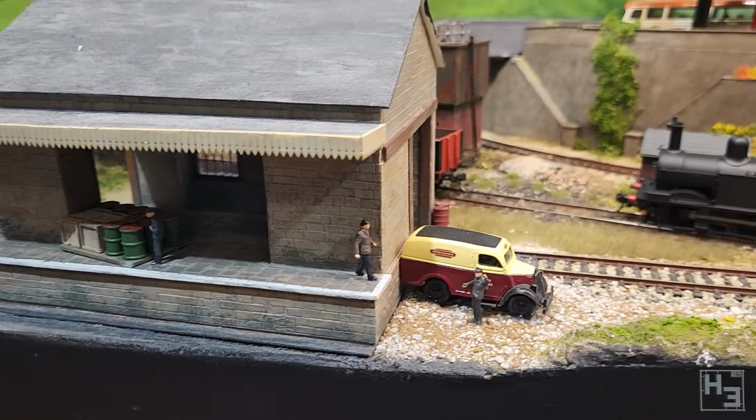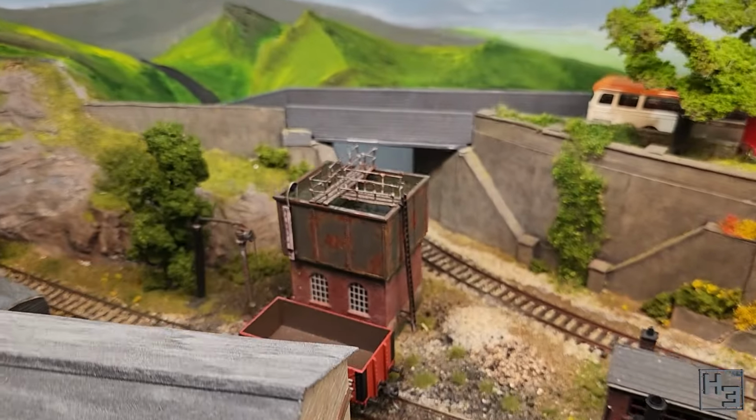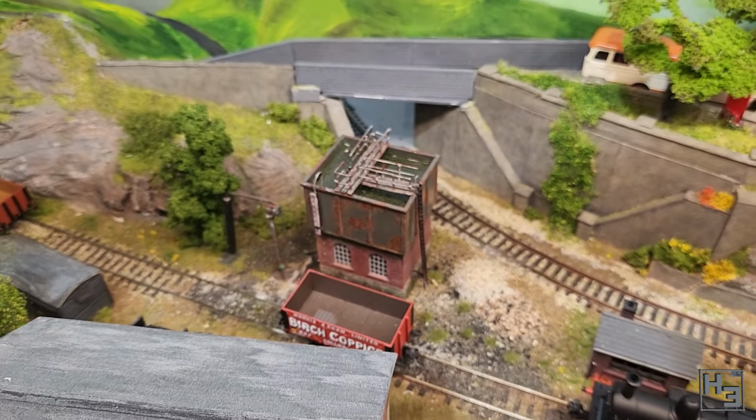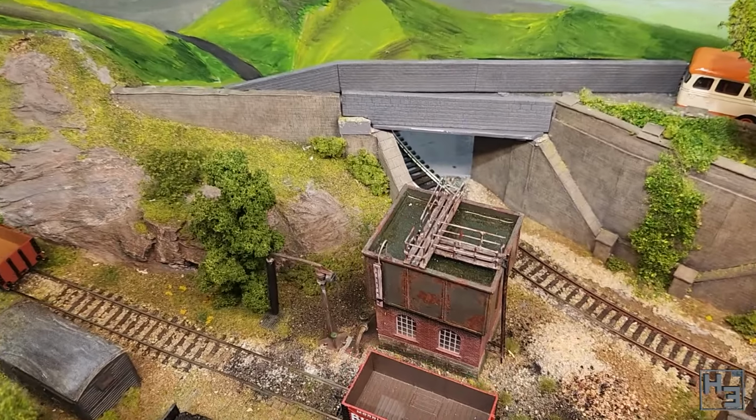This was a great little layout. I really enjoyed the water tower with water in it. Another fantastic idea that I might try to implement, yes.